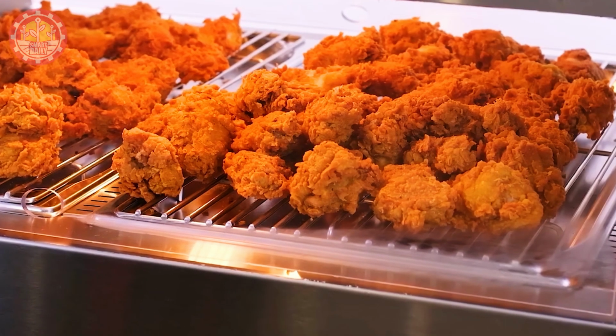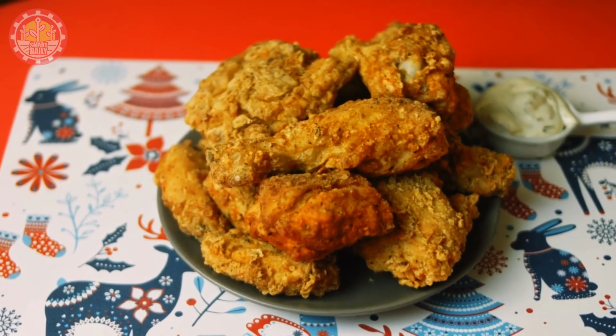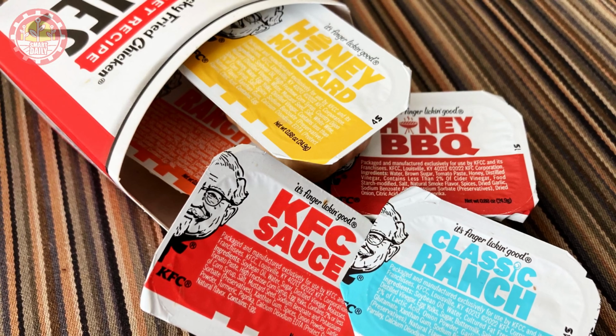bite after bite. Sauces aren't just extra flavor. They actually change how your brain experiences food. The contrast between crispy tenders and creamy, tangy, or spicy dips keeps every bite exciting.